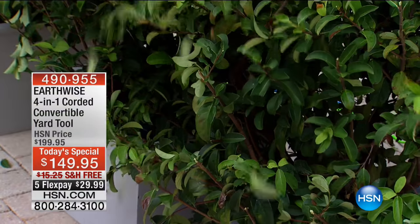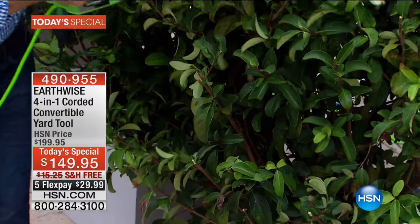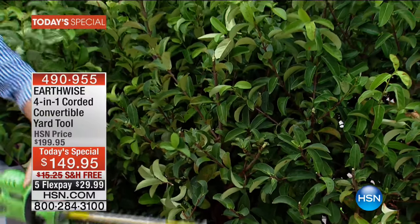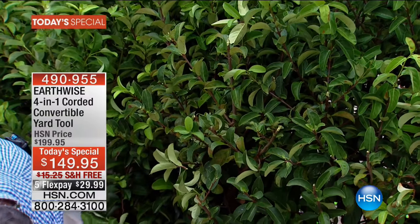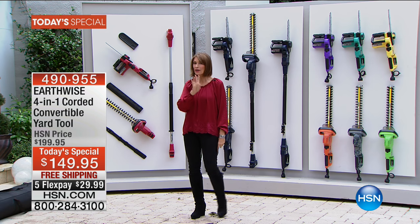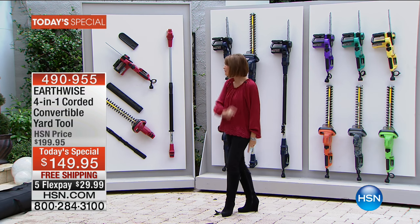Oh yes, you know you need this now, don't you? And look how quick and easy it's going to be, whether you are trimming your hedges, whether you're trimming something that could be 10 feet in the air. Because what we're giving you today is not your traditional chainsaw. We're giving you a 4-in-1 for the very first time.